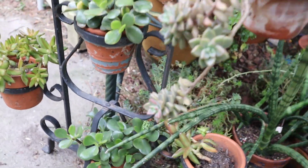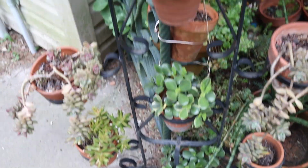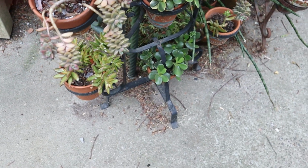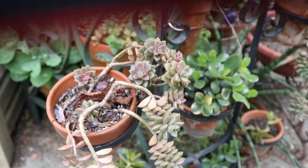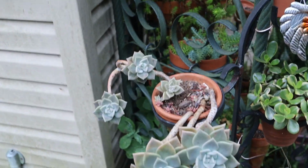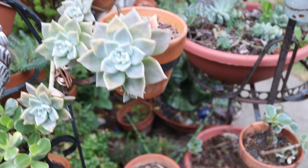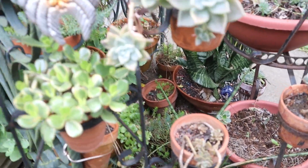Alright, but this one also, I have a bunch of succulents that have done really well. Both of these trays I pulled into my garage for the winter, and they survived for the most part. I had them under a grow light. I really like this one. This one's really pretty. But yeah, we're going to go through these and clean everything up and rearrange everything nice.